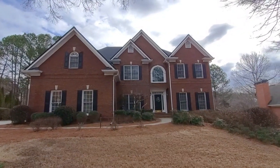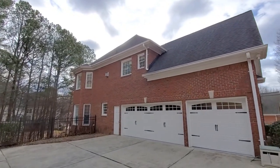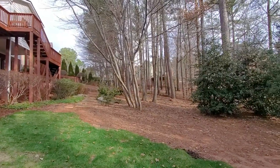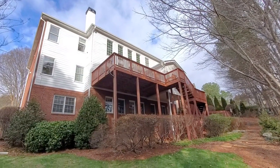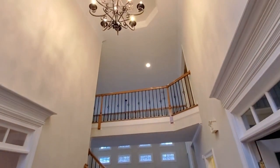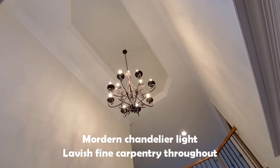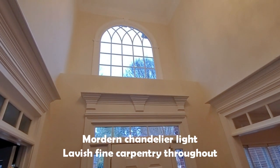Today, I'd like to present you this stunning 6-bedroom, 2 full bath colonial in northern Fulton County. Enjoy a peaceful and convenient location in a highly sought-after community, with access to resort-style amenities such as a clubhouse, pool, tennis courts, basketball and sports court, 2 playgrounds, a splash park, and a community lake with walking trails, as well as close proximity to shopping, dining, and local attractions.